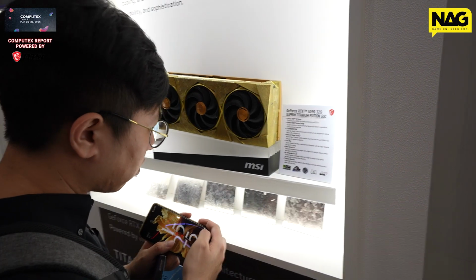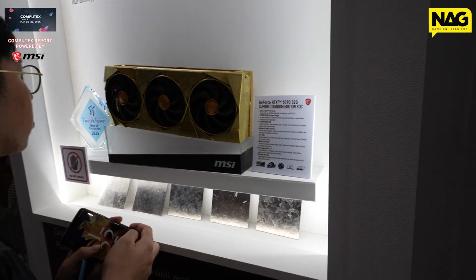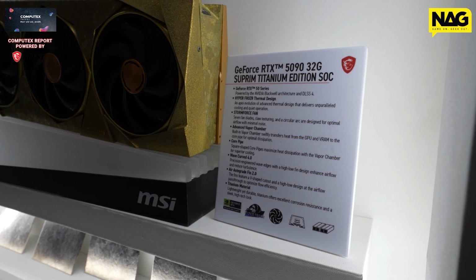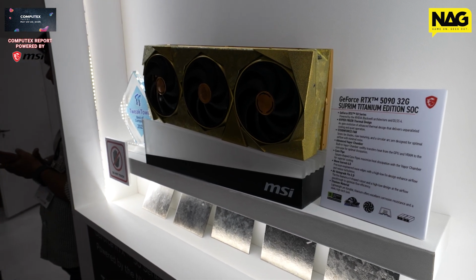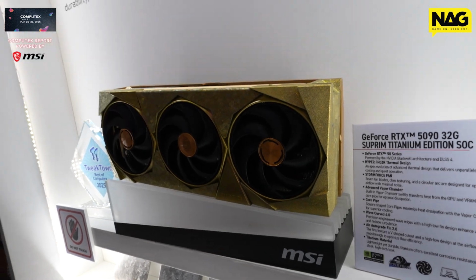Now, this thing might look like gold, but let me tell you, that is titanium, guys. This is a titanium graphics card from MSI. It is the 5090 SoC edition, 32 gigabytes of VRAM, absolutely phenomenal. This thing is a beast, but the construction of that body is all titanium. I'm sure this thing is super light. We're not allowed to touch it. No, I can't, not allowed to touch it.